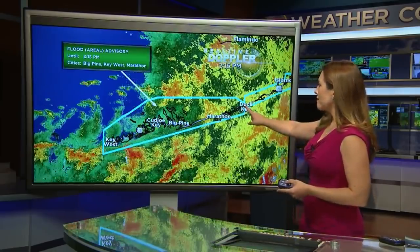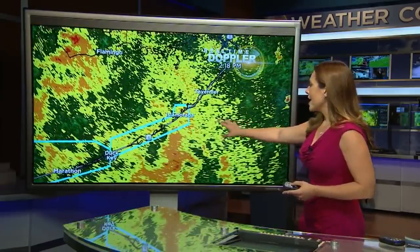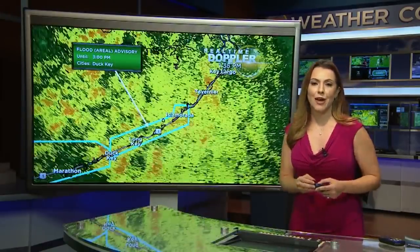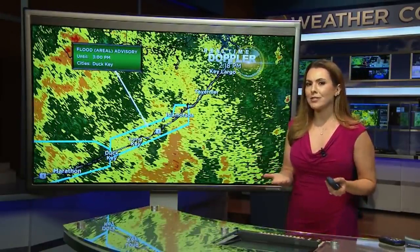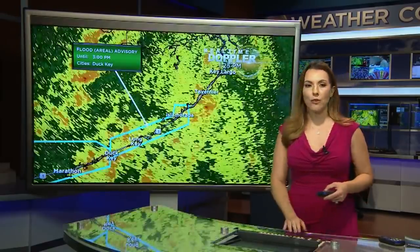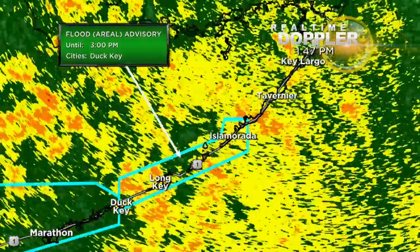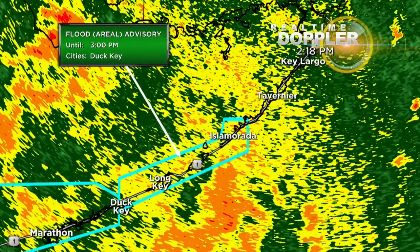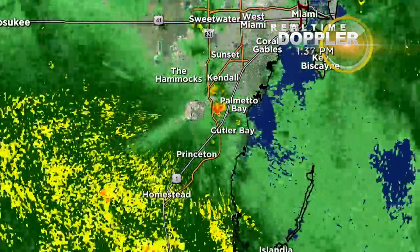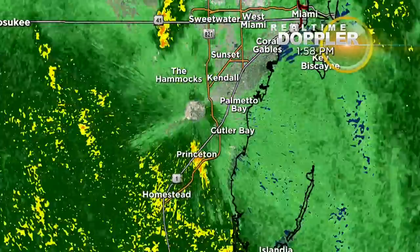So look at these flood advisories. This includes Key West all the way up through the 7 Mile Bridge, and also Duck Key all the way up through Islamorada. You have been under this flood advisory since at least around 7 a.m. this morning, and it continues. It has been extended till 3 p.m. I'm going to pull this up full screen so you can see the rainfall. Notice we're going to be dealing with this for quite some time, so much of today will definitely be wet, and flooding is a major concern for the Keys.